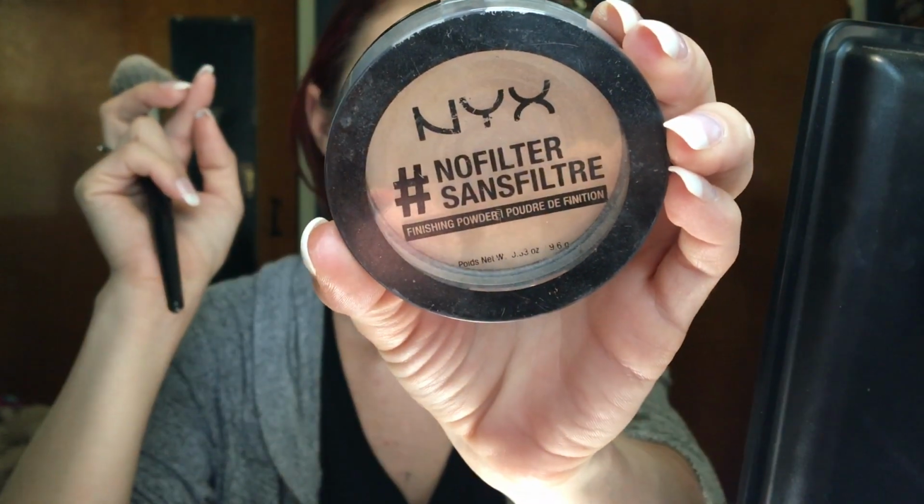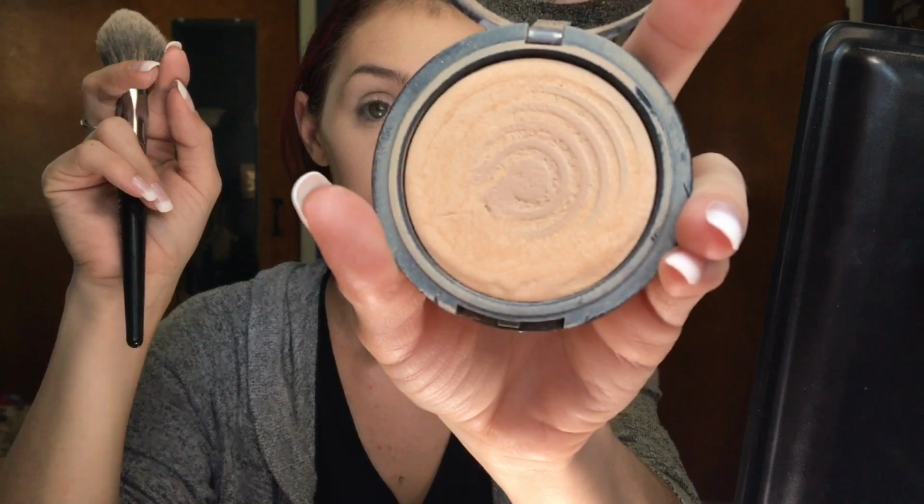Now, anywhere that I didn't put the Secret Brightening Powder, I'm going to set my face with the NYX No Filter Powder. I'm almost done. Luckily for me, I have a backup of it. And then I'm going to use the Morphe E3 brush, like I said, just to set the rest of my face.